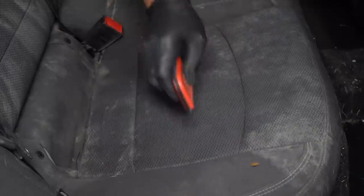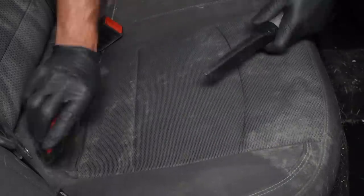Even though I'm well aware that the dog will be back in here again, it would feel like cutting corners to me if I gave the vehicle back to the customer with visible hair all over.